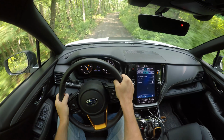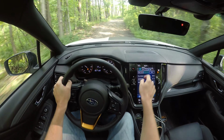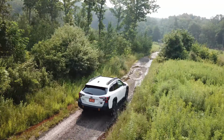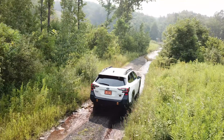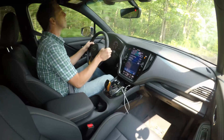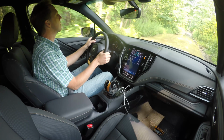With the Boxer engine facilitating Subaru's signature symmetrical all-wheel drive system and a set of Geolandar tires, I knew the Wilderness would feel great out here in the mud, rocks, and ruts, and of course it has. Like everything I've been throwing at it is a piece of cake. Deep water, technical trails, it's all good.